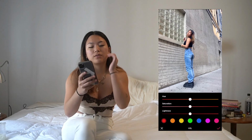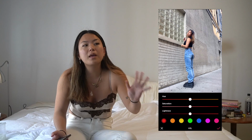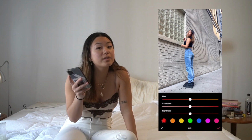I actually really like this function the best. You can basically take away as much color. I feel like when you do vibrancy and stuff, maybe you really like the saturation in the plant, but you really hate the saturation it does to your drink or something like that. This is what this is for.